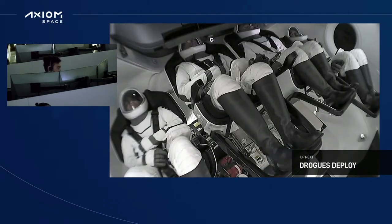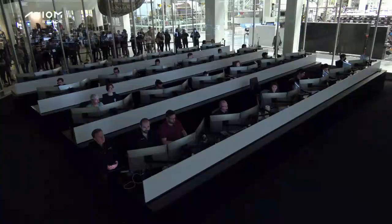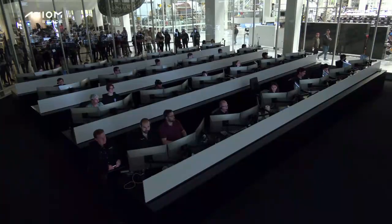GPS has converged. Expect nominal altitude for drogue chute deploy. Copy. Nominal altitude for drogue chute deploy with GPS.